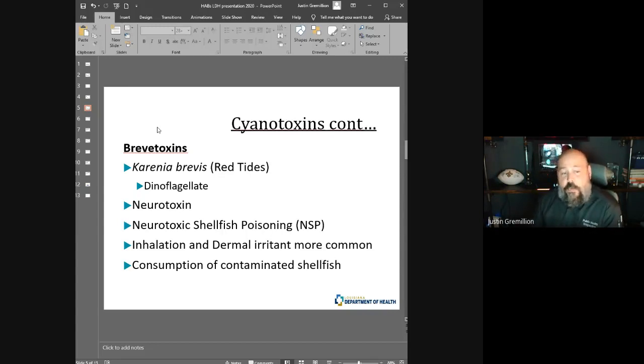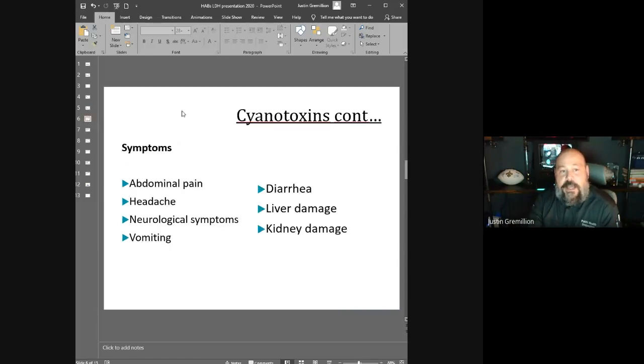The good thing is we don't have these here very often. For one, we're monitoring like crazy, and we're trying to prevent anything from happening. But when they do occur, they don't last very long here. Our water is usually in constant movement, whereas on the coast of Florida, you get a lot of piling up of water. Again, it can bioaccumulate in contaminated shellfish. And you kind of see that pattern here. All these toxins have the potential to contaminate shellfish and organisms and fauna in the area. Just different symptoms that can go along with these.